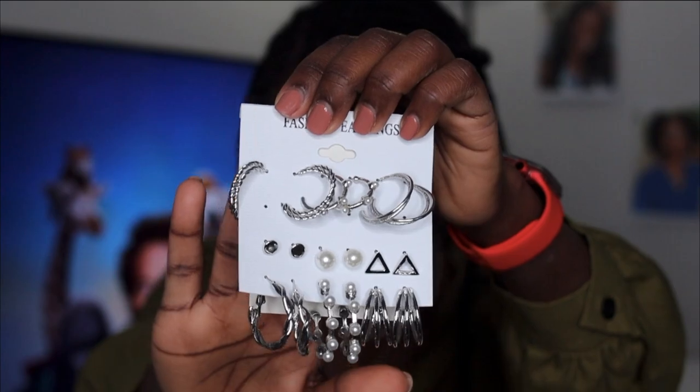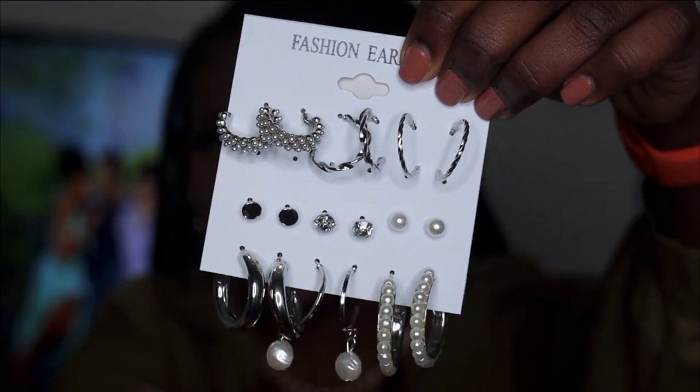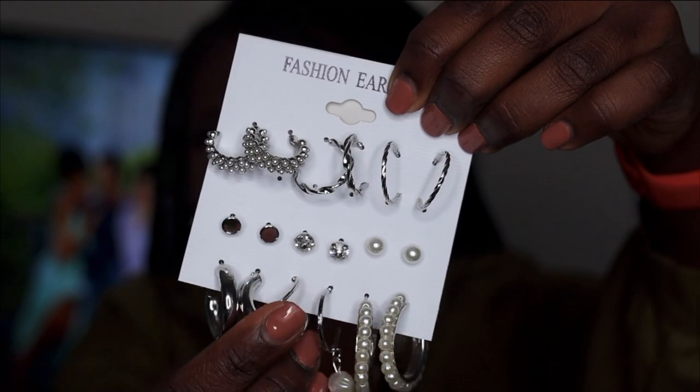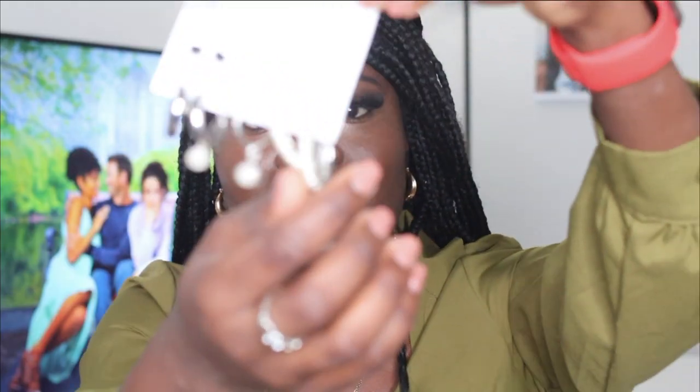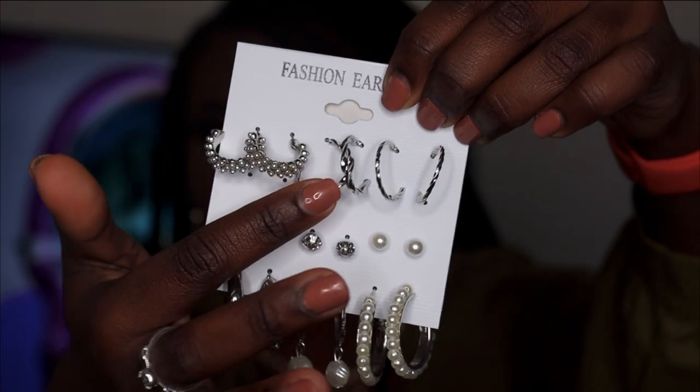So we have these, nine on this one, and then this one has another nine. And I think I have earrings like this other pearl one. These earrings, I've gotten from Target or somewhere. But I have these ones, if you can see. So yeah, that's 18 pairs of earrings for $4.90. And we're just gonna keep going because there's so much.